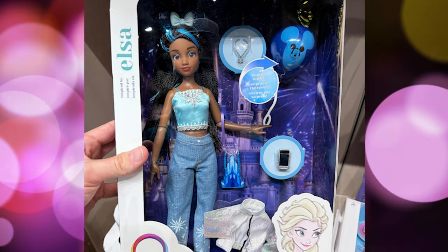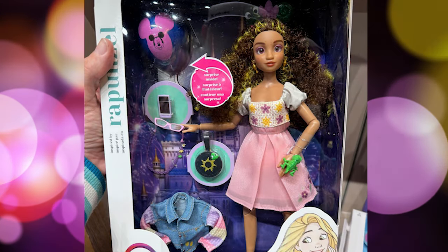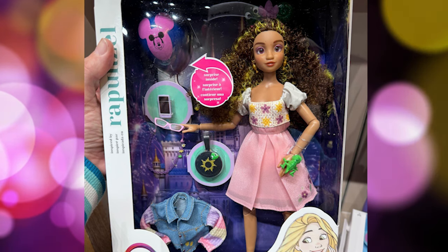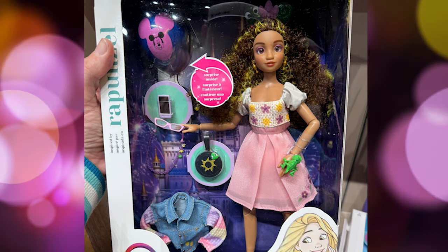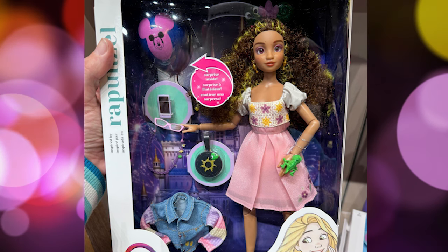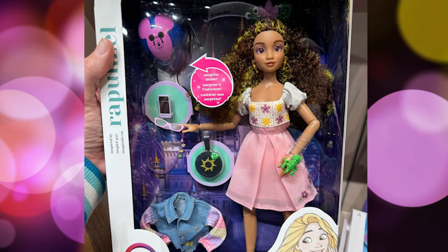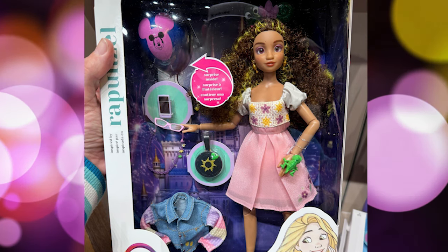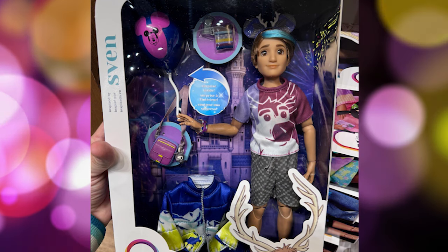The Rapunzel doll, her outfit is cute, but I'm not sure if it's very Rapunzel. I feel like the fashion pack did it better. This one is very pink for Rapunzel. I do like the jacket with the colorful sleeves on the denim, but if I looked at her, I wouldn't immediately say Rapunzel. Finally, we have Sven, and he's just the Aladdin doll dressed in a new outfit.